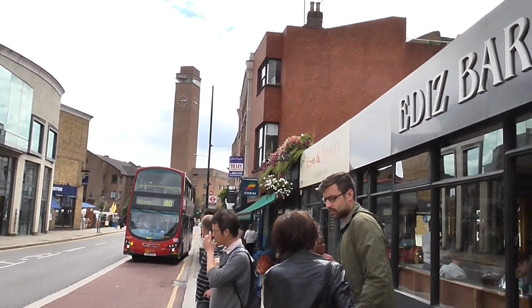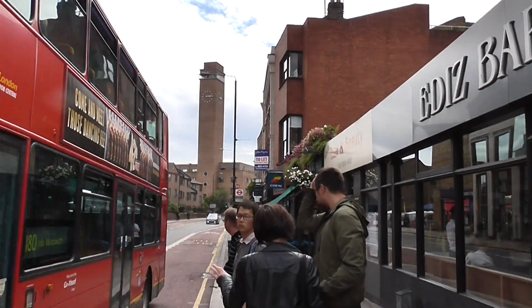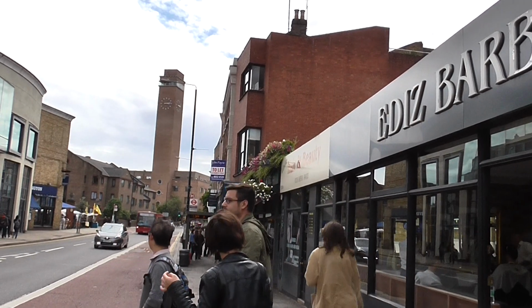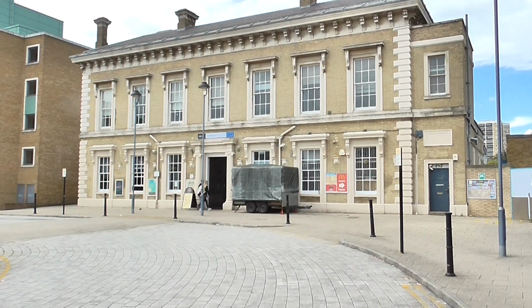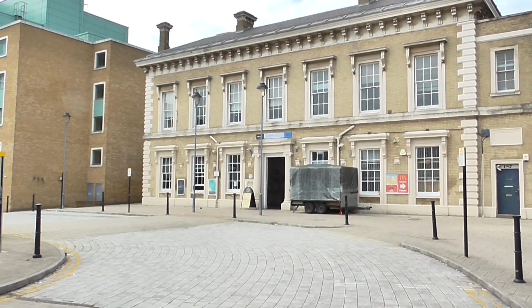Carry on in front, that big tower there is the town hall. As I said earlier on, it's run by Clifford Carlton, and we're heading towards Greenwich Station where the walk ends. Well, I'm back at Greenwich Mainline Station. I hope you enjoyed the walk.